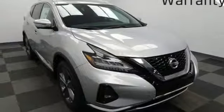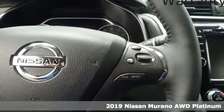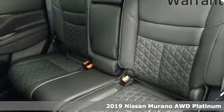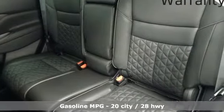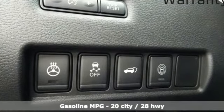Here's a new 2019 Nissan Murano. The design looks as if it was shaped by the wind, and that philosophy continues inside, where driving is a breeze and so much fun you'll howl. It comes with all the amenities you need.